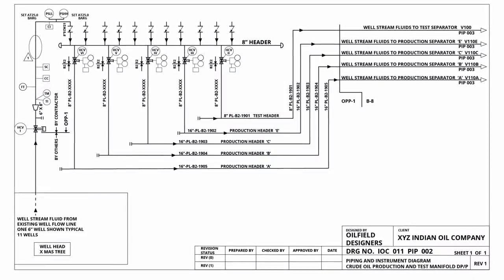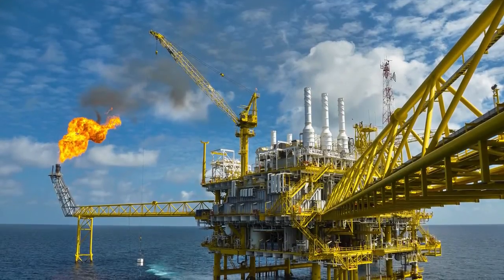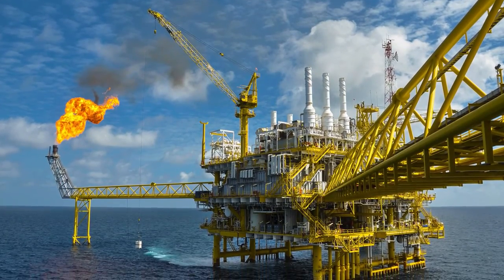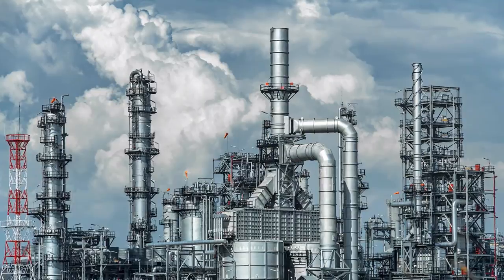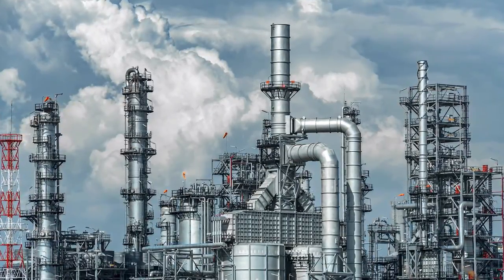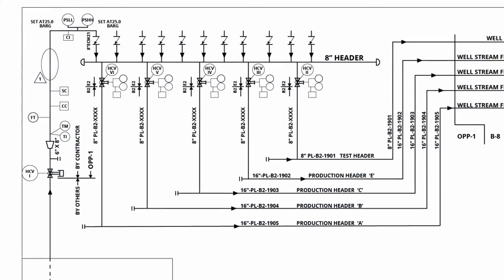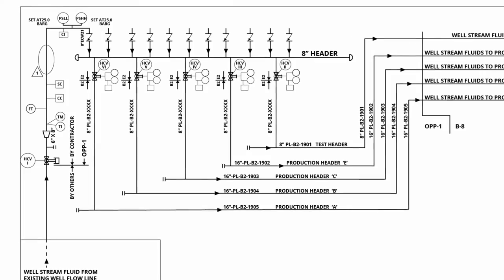P&ID is a schematic of an entire plant. It could be an oil production platform, or a refinery, or a part of a refinery, or any project that is huge and complex. More detailed and scaled drawings are developed using P&ID as the foundation.